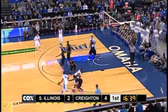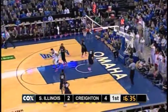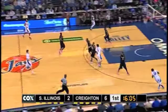Manica gets the screen from Echenique. Give and go. Another lob. Gets 4 points for Echenique now. He's struggled going against some 2-3 zones when they've seen him sporadically.